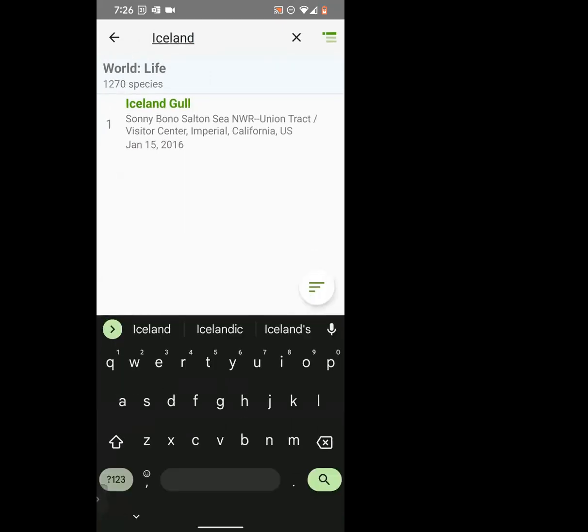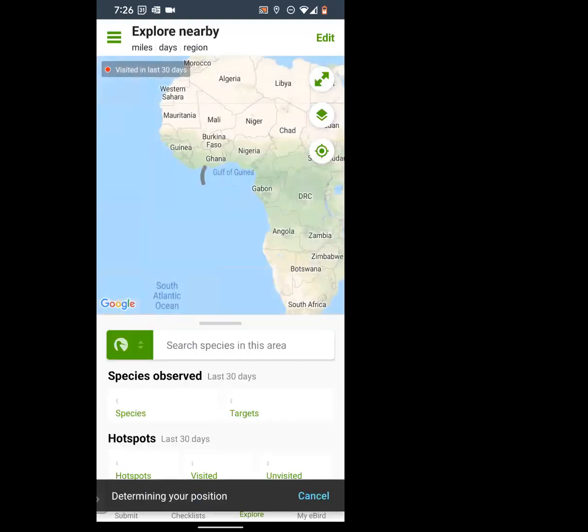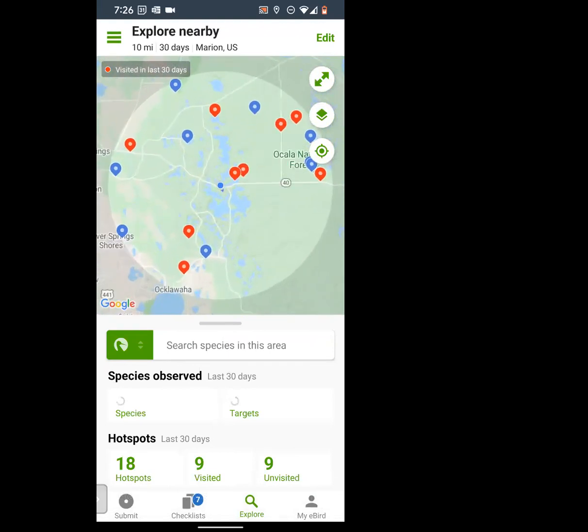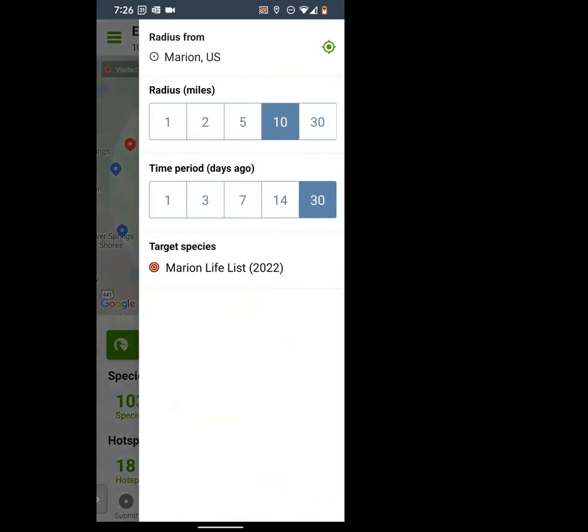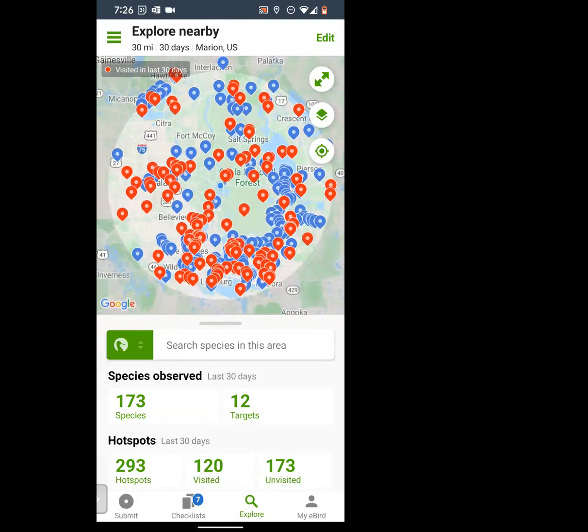So now let's learn how to find birds that we've never seen before. At the bottom, you're going to tap the button that says Explore. And this is going to show us, it should automatically set up for all of the birds that have been seen within the last 30 days within a 30-mile radius of you. So you can see here that there are 173 different species that have been seen in the last month within 30 miles of me, which is pretty exciting.